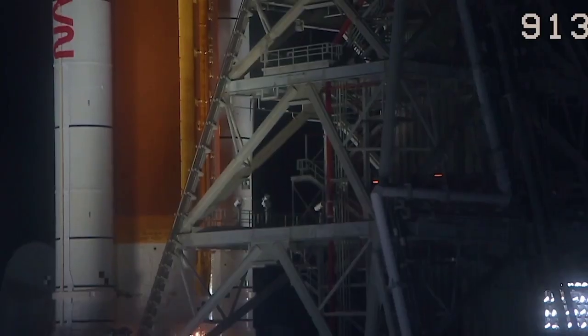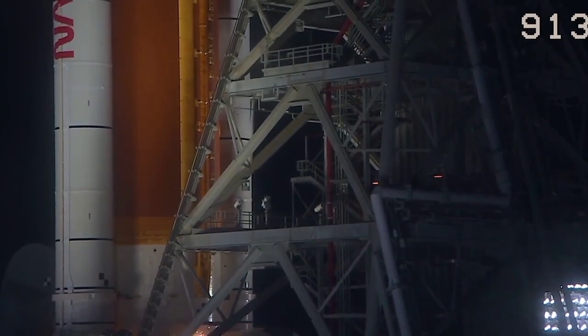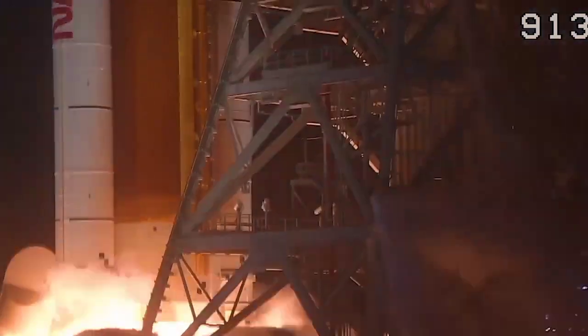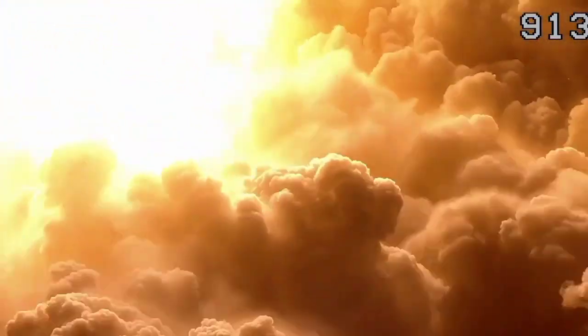And here we go. 10. Hydrogen burn-off igniters initiate. 7, 6, 5. Core stage engine start. 3, 2, 1. Boosters in ignition. And liftoff of Artemis I. We rise together back to the moon and beyond.